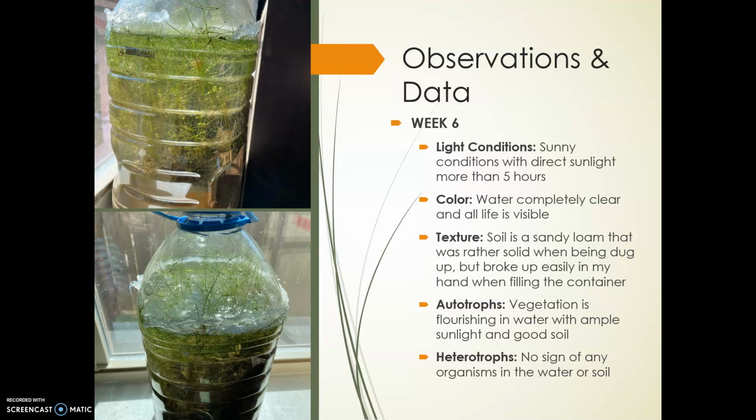Week 6, you can see the grass is doing very well under the water and above the water. There was actually a lot of condensation built up on the inside, a lot of moisture on the blades of the grass protruding above the water, as well as on the inside of the container.